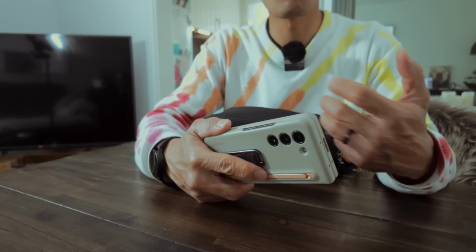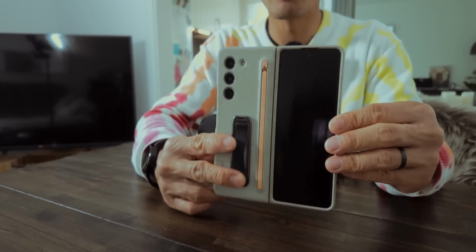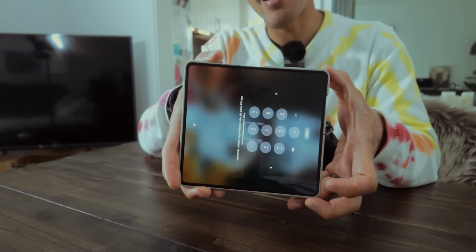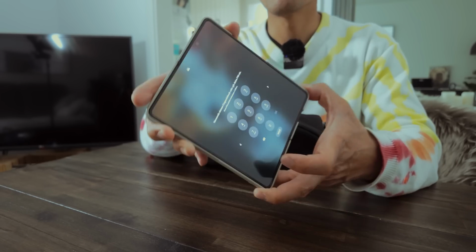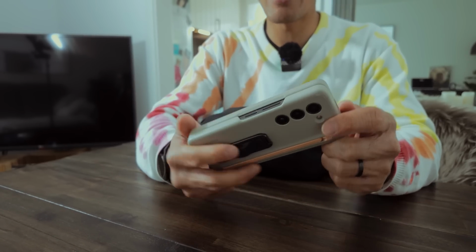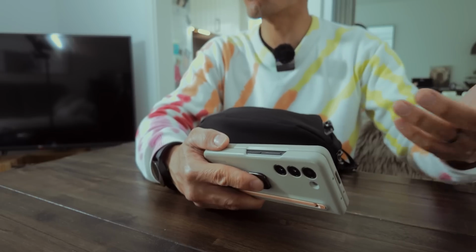And if you want a bigger real estate because maybe you want to jot down a bigger note, or reply to an email, or more importantly, when you're traveling and want to watch a movie, you can just fold it up and then you have a much bigger iPad mini-esque device to watch movies, to play games, to work.